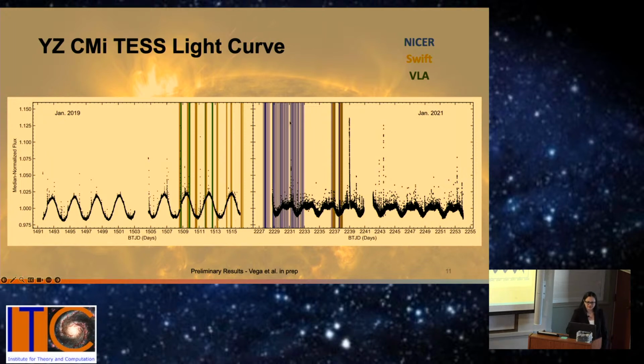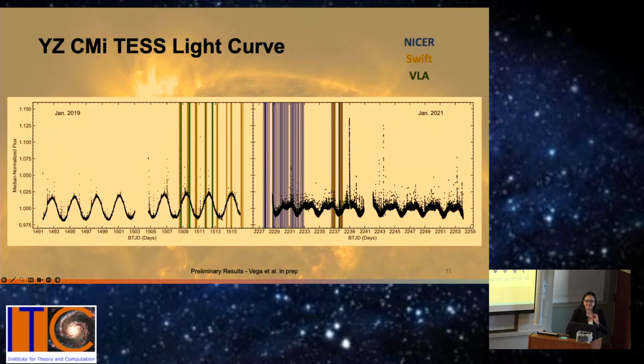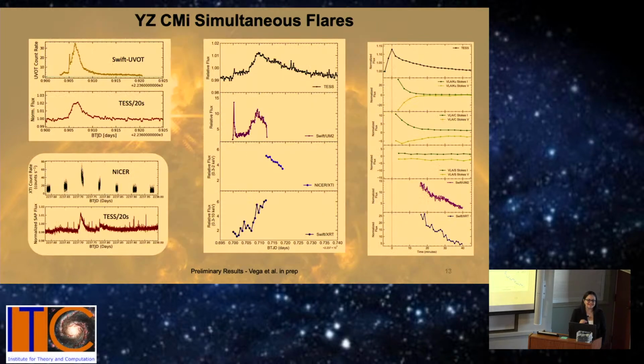So these strips here, for example in blue, are the windows of when NICER observed it simultaneously with TESS. The yellow here is Swift, and here in green is VLA radio observations. Zooming into this portion in the 2019 light curve, we can see simultaneous flares happening. Even though we have only 30-minute segments of Swift data, we can still catch some flares in all of these instruments. So here's an example of 4 events where we see different morphologies. We're currently measuring durations as well as energies in order to construct those flare frequency diagrams.